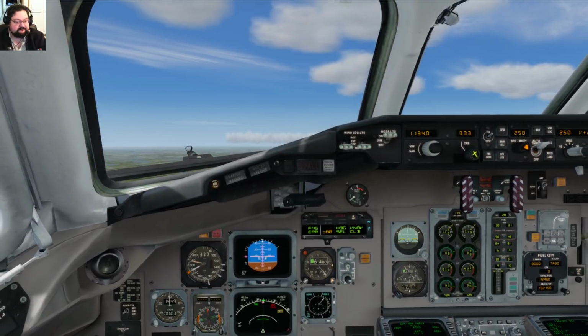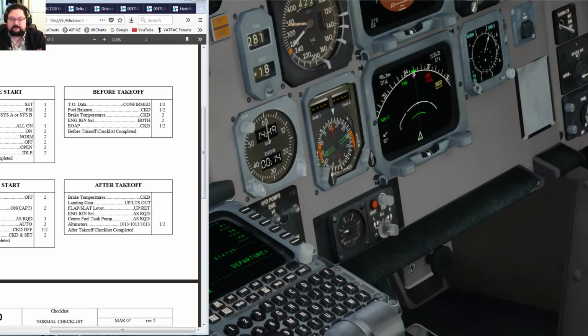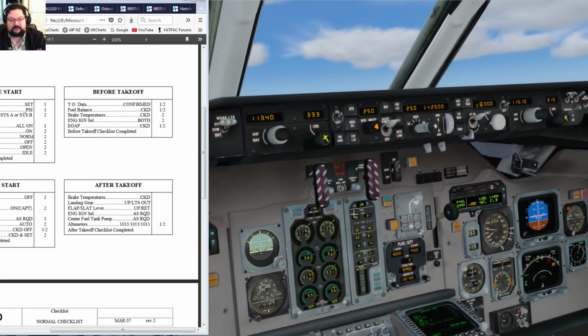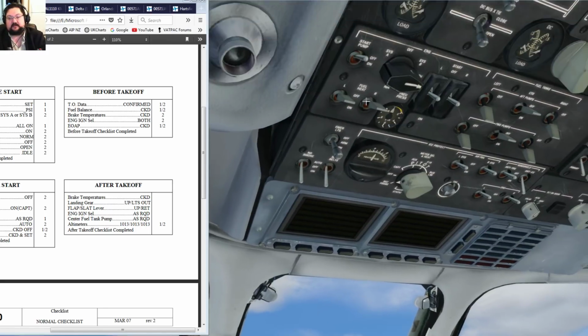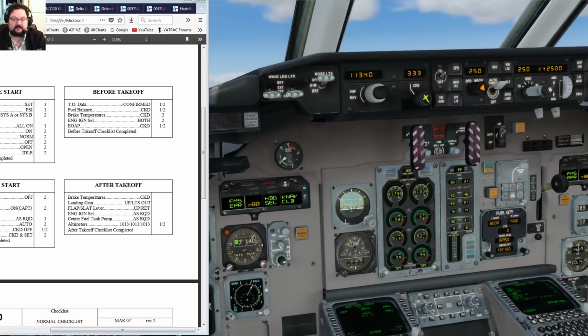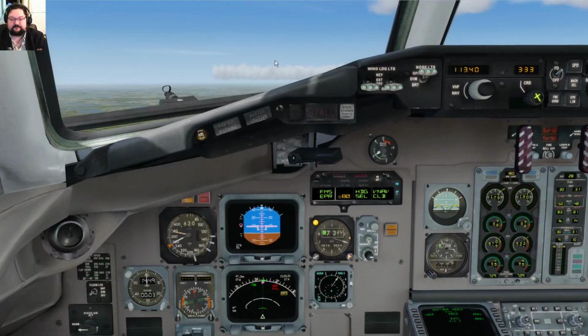Takeoff checks. Brake temperatures. Landing gear up, lights are out. Flaps and slats are up and retracted. Engine ignition set off. Center pump is off. And that's our takeoff. 1,000 feet run.